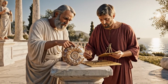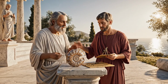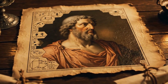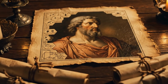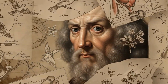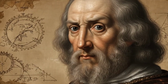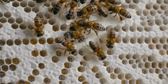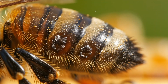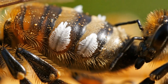The perfection of the honeycomb has fascinated human thinkers for thousands of years, sparking curiosity in the minds of great philosophers. Even Aristotle, back in ancient Greece, marveled at the geometric elegance of the hive, recognizing its incredible efficiency and structural beauty. Centuries later, Leonardo da Vinci also studied these natural patterns, realizing that bees were utilizing a sophisticated form of natural mathematics. But to understand why the hexagon is the chosen shape, we must first understand the most precious resource within the hive. That resource is beeswax, a substance that is incredibly difficult and energy-consuming for the worker bees to produce in large quantities.